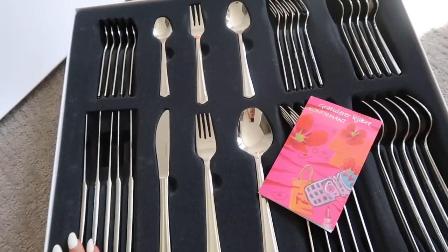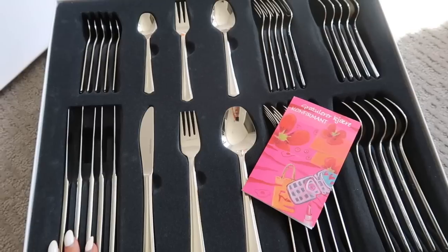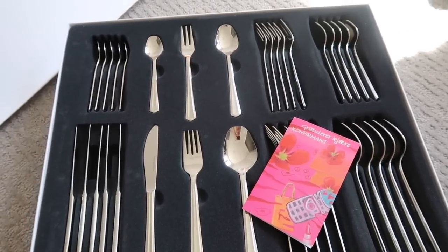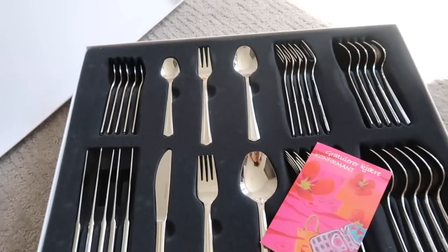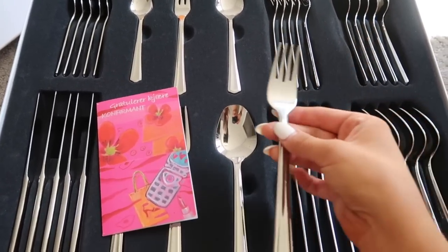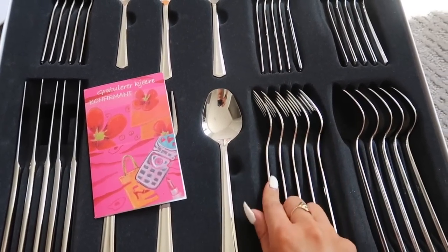Woohoo! Yeah! So this silverware set was a gift from my confirmation that I got years ago, and my mom saved it for me to give me when I got my first place, and it's just such a nice set. I'm so thankful and excited for it. There's just a lot of really good heavy duty quality pieces, and it's all made in Norway.